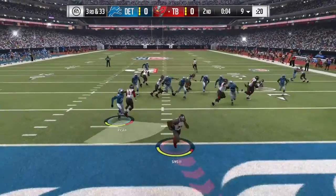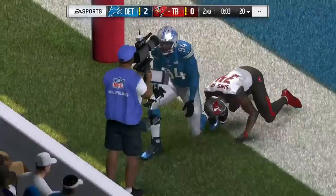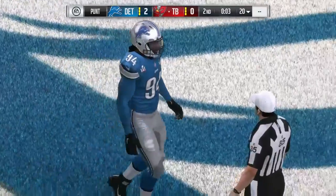And a first carry here for Charles Sims. Oh, he's going to take this out of the back of the end zone. And that's going to be a safety. Well, you talk about safety first.